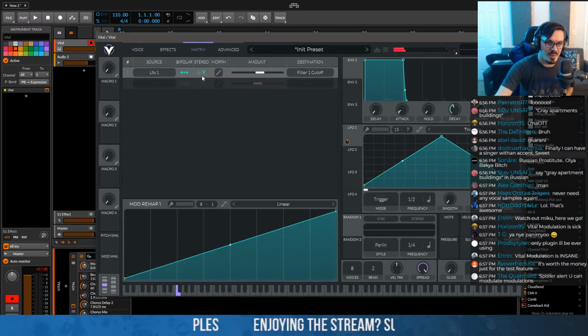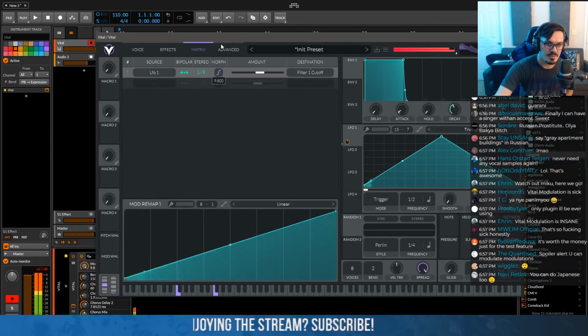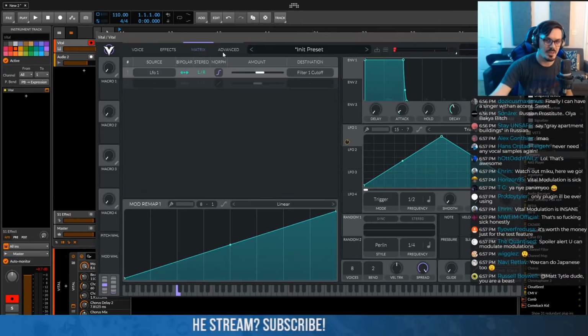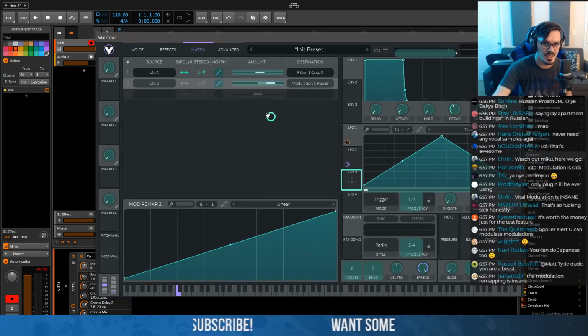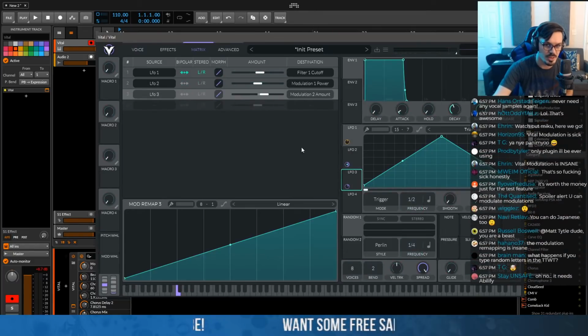We can also go in the matrix here, so we can enable this by clicking the stereo. We can also morph the modulation, which is basically like tweaking the response curve. But what's even more insane is we can actually modulate all of this. So we can modulate that, and I just modulated that, but now I can modulate the modulation of that.